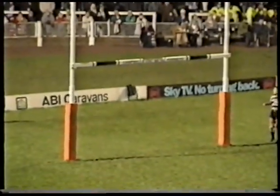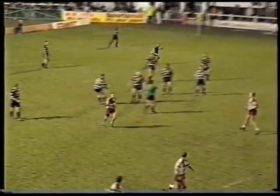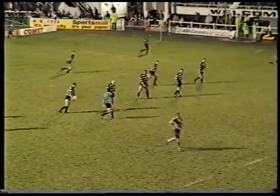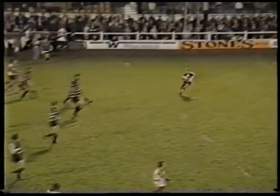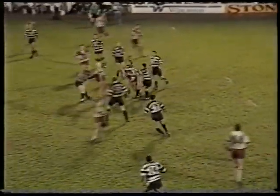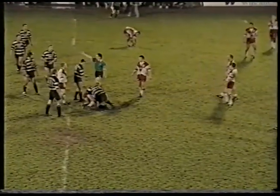Strikes it well. Got to make sure the ball goes dead. It does go dead, but it doesn't go between the sticks. Hull FC will drop out, 20-metre line. The continuing saga at St Helens of New Love, whether it's on or off or where he's going or whatever, still to be resolved.